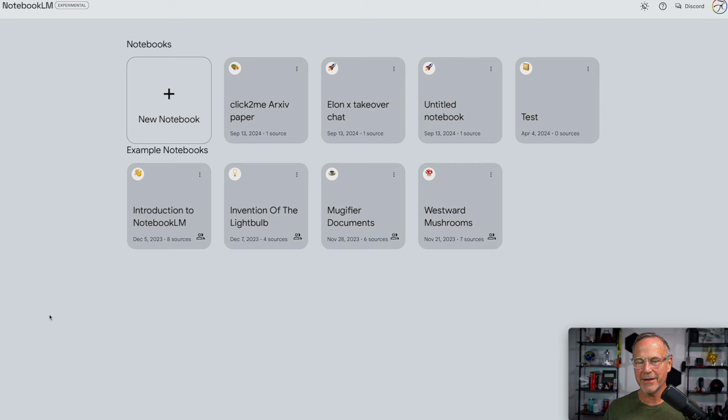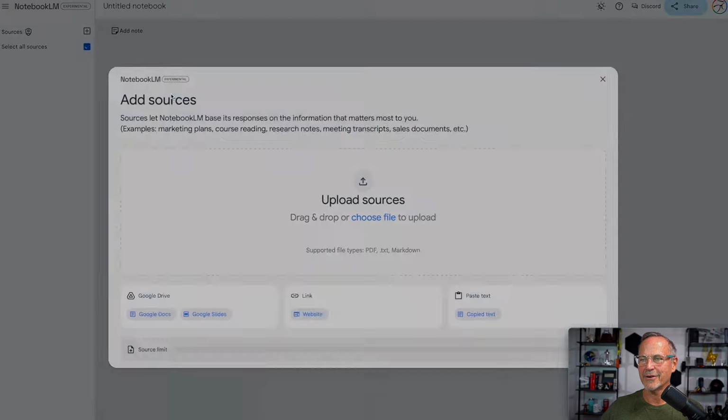So NotebookLM has been around in sort of private testing for a while, but there's a bunch of new features and it's available for everyone to use at this point. Basically, you just use your Google account, which I assume everybody has at this point, and you point it at notebooklm.google.com. I think just notebooklm.com will work as well. You can see what you can get is different notebooks and everything. And let's just go ahead and create a new notebook.